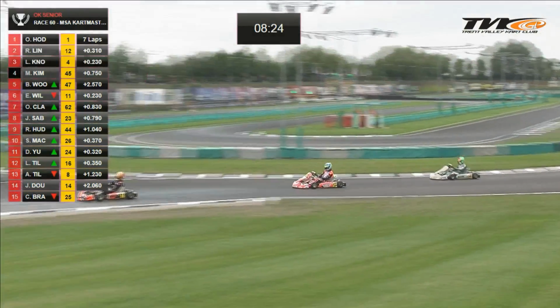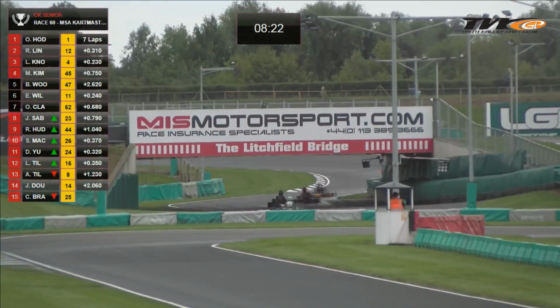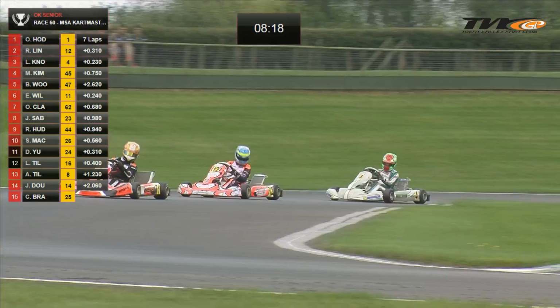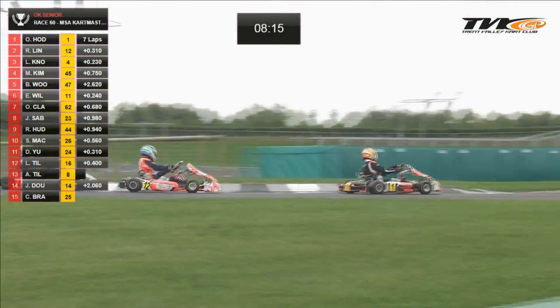You may look back and think, well, at least they haven't lost the Kart Masters, not the World Championships. And that promotes Knott to third and Kimber to fourth. So Kimber is not with the lead three.